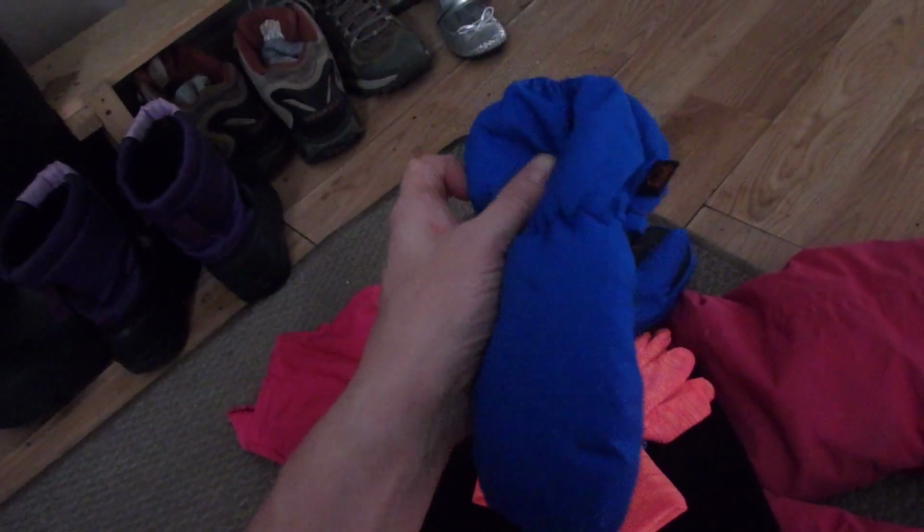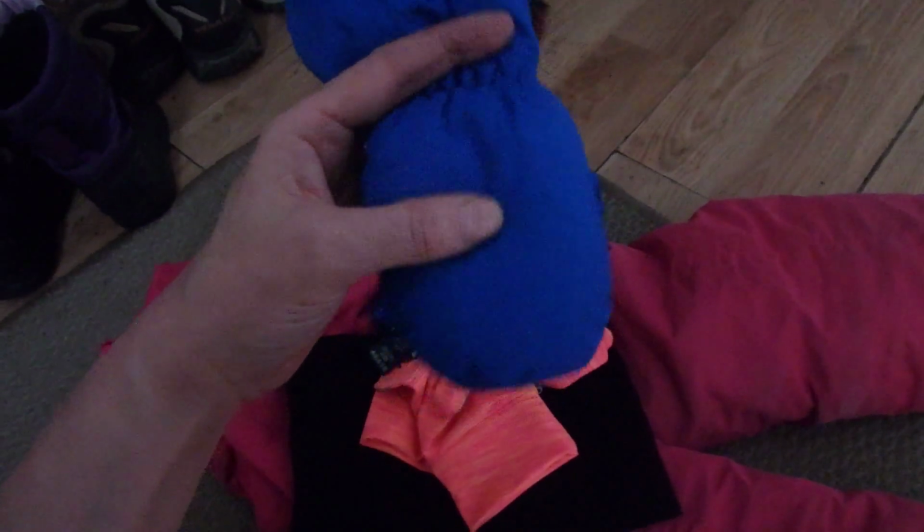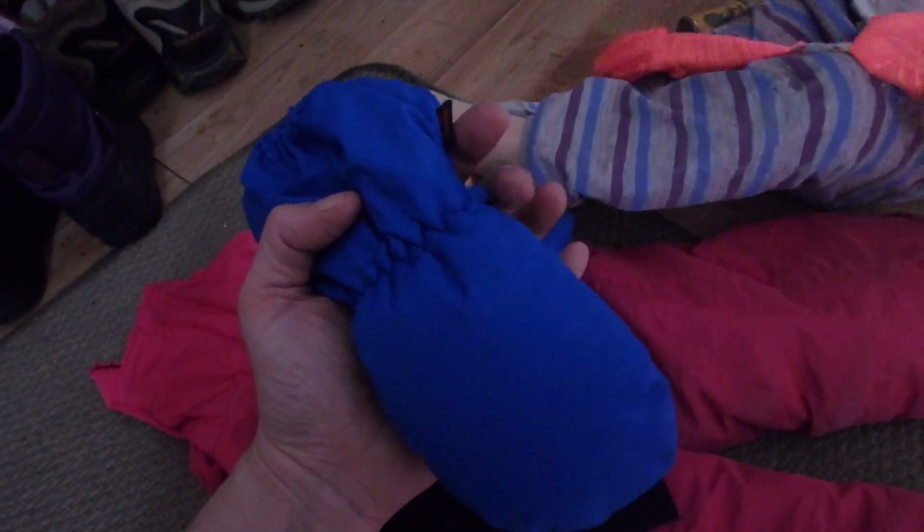These are my daughter's snow play gloves, and they are similar to my good gloves that I need to get a new pair of. They are water resistant on the outside, insulated on the inside. Mittens are warmer than gloves. Gloves are more functional than mittens, but this is what she's got, mittens, nice and warm. I prefer gloves myself, but mittens also work great.